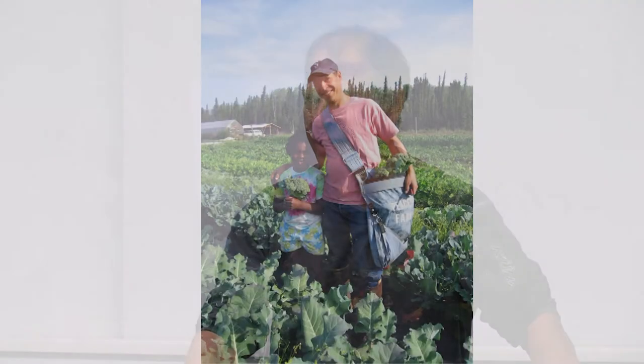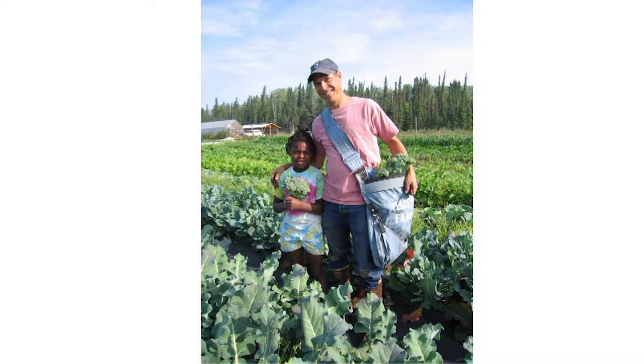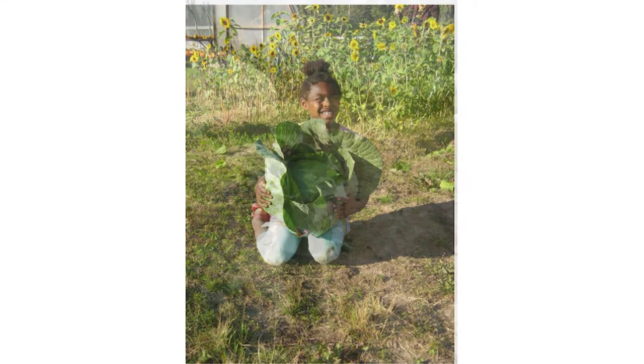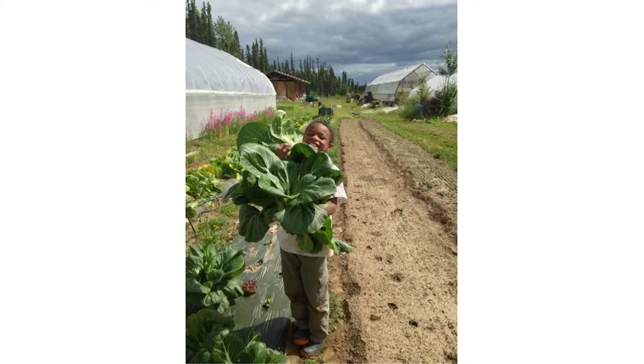And we grew a lot of food on that farm. And we'll just go through a bunch of pictures showing the different vegetables we're growing. This is me and Natalie picking broccoli. I think at one point we'd have about 5,000 broccoli plants in any one season. Cabbage. This is my son Alex with a giant bok choy.